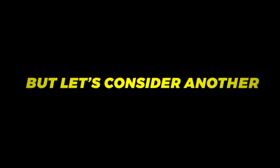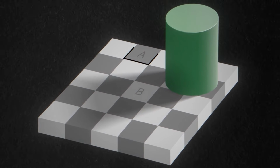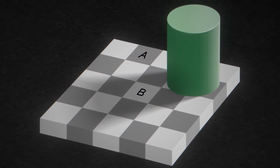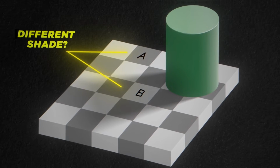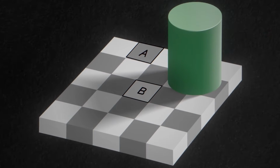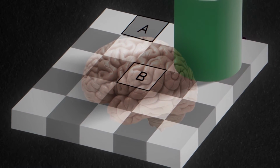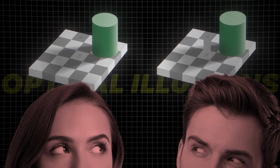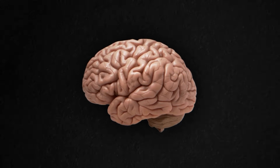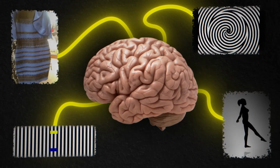But let's consider another. Think about the famous checker shadow illusion. In this illusion, there are 2 squares labeled A and B, which appear to be different shades of gray. But they're actually the same color. The surrounding context of the image tricks our brain into seeing them differently. Optical illusions like this fascinate us because they reveal gaps in our perception. Again, our brain is programmed to seek out ways that it's wrong so it can improve its reasoning. Or at least most people's brains are.